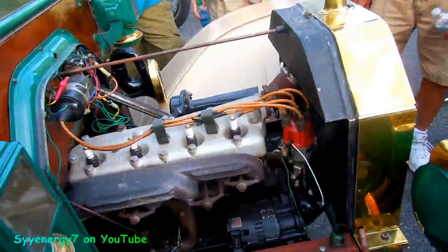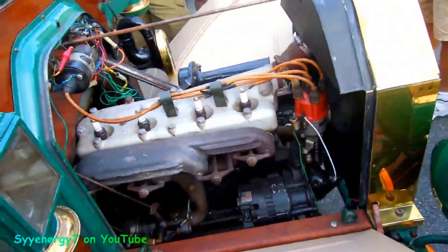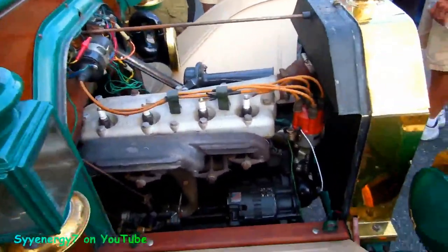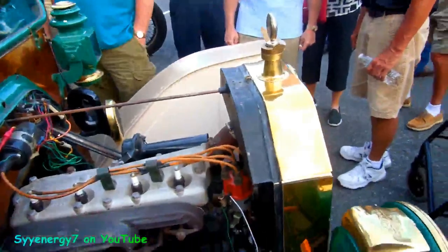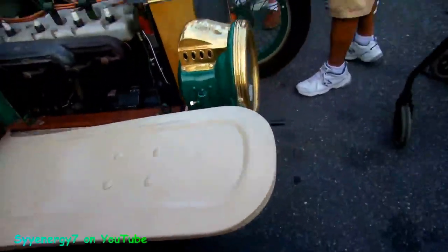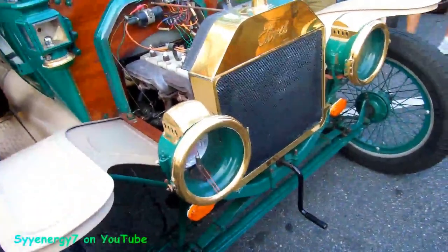You see the starter moving? It's got the timer right up there, man. Moves the distributor. You move the distributor from up in the dash. See that fender? Yeah. And you got your alternate method of starting right there.